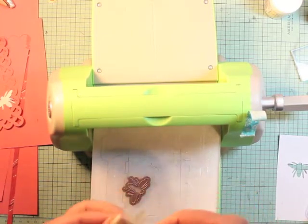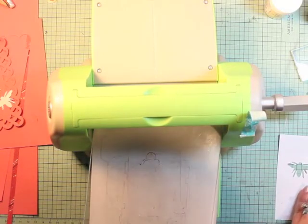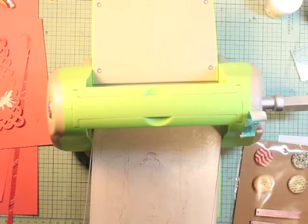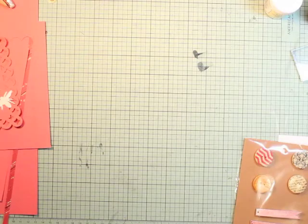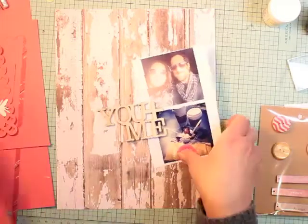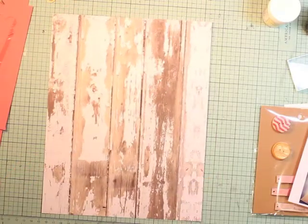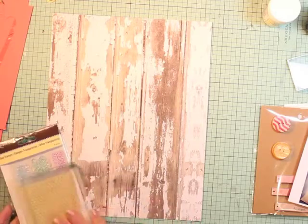interpret that. So here I had to cut out two of these bees because one of them came out without a leg, and sometimes I do have to add an extra piece of paper on top of the die just to get a cleaner cut. My Cuttlebug works amazingly with the Spellbinder dies, but sometimes I do need to add a little shimmy there.